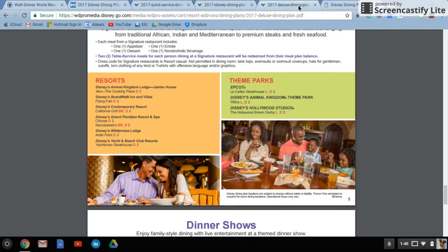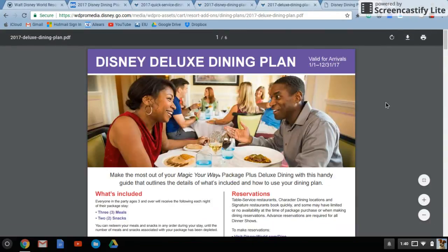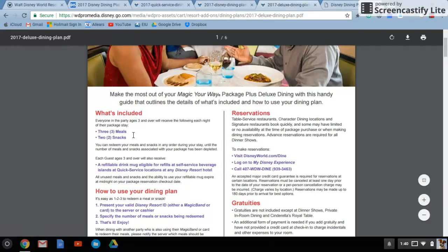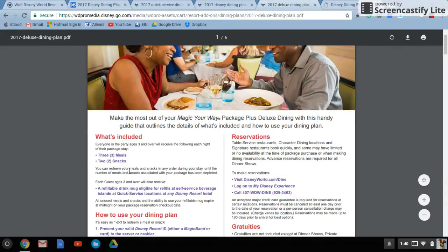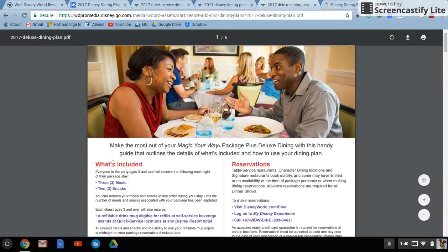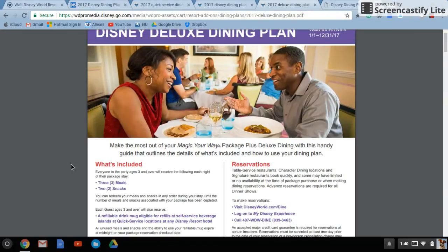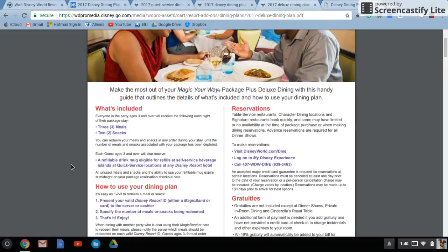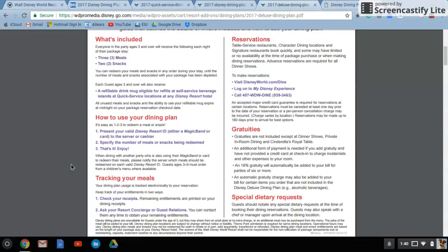And the third dining option is the deluxe dining plan. This one gives you 3 meals per day, 2 snacks, and the refillable mug per night. So you're going to be doing a lot of sit-down restaurants. When my husband and I went without our son right after he was born, as kind of an adult-only trip, we did this dining plan because we wanted to eat more sit-down meals and take our time being together. And so for kids, I just don't know if this is going to be very feasible.